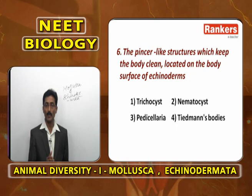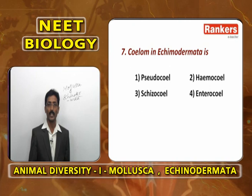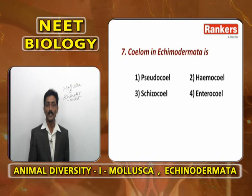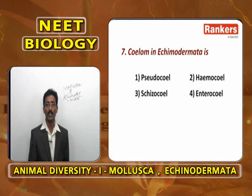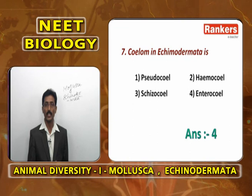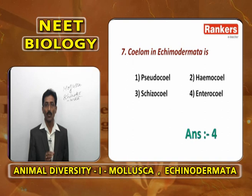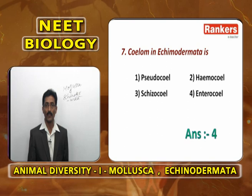Now the next question is the coelom in Echinodermata. We have a good idea regarding Echinodermata, Hemichordata and Chordata. In these three phyla, what type of coelom is present? Here the coelom is derived from the wall of the archenteron or elementary canal. Such a coelom we call enterocoelom. The options are pseudocoel, hemocoel, schizocoel, enterocoel. The answer is enterocoelom. Among enterocoelomates, the invertebrate phylum is Echinodermata, and the biggest phylum is Chordata. Now the next question.